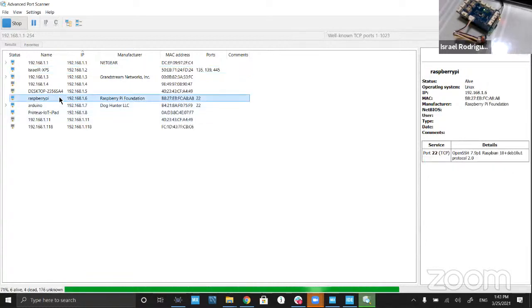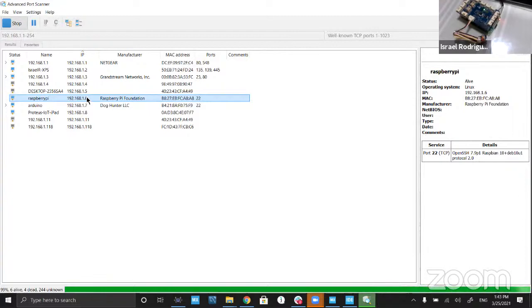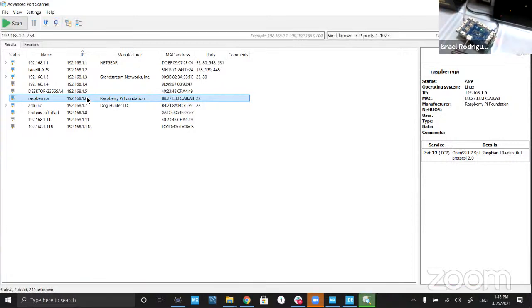And if you see here, the Raspberry Pi is connected on this IP address, 192.168.1.6. My Raspberry Pi is connected on this IP, and my Arduino board is connected to this one. So let's code my Raspberry Pi. My Raspberry Pi is connected by this cable, to the network, to my modem. Let's code the Raspberry Pi using the network.